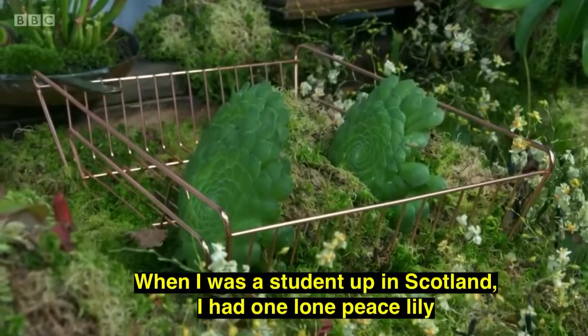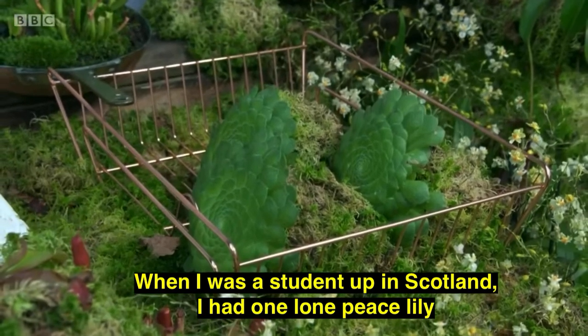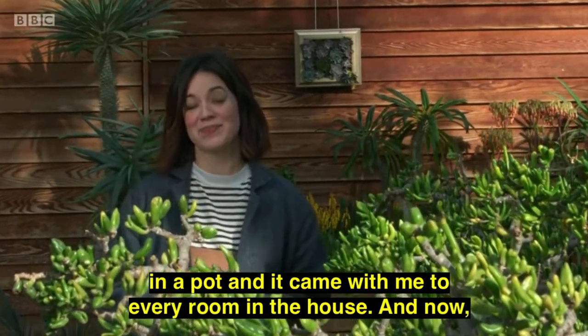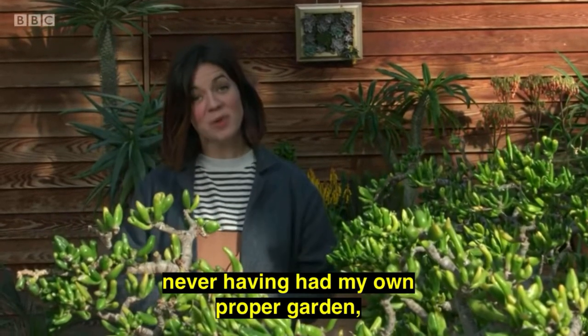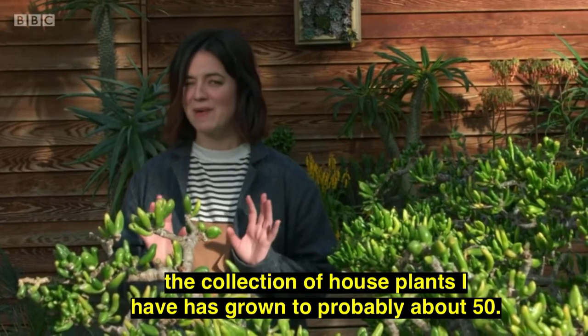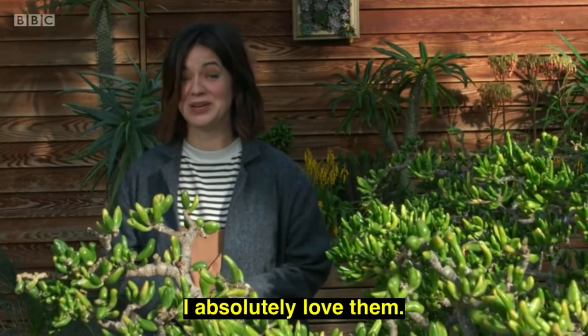When I was a student up in Scotland, I had one lone peace lily in a pot, and it came with me to every room in the house. And now, never having had my own proper garden, the collection of houseplants I have has grown to probably about 50. I absolutely love them.